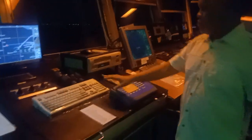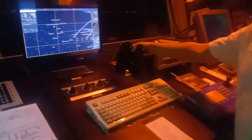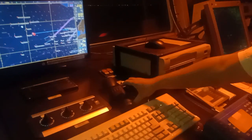And this is the control. We have your binocular, you have your rudder indicator, and that one, port and starboard. And this is your bridge control. This is the ship's captain chair. You have your pilot chair. We have so many controls.